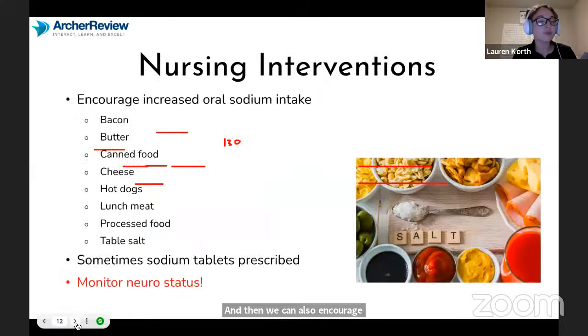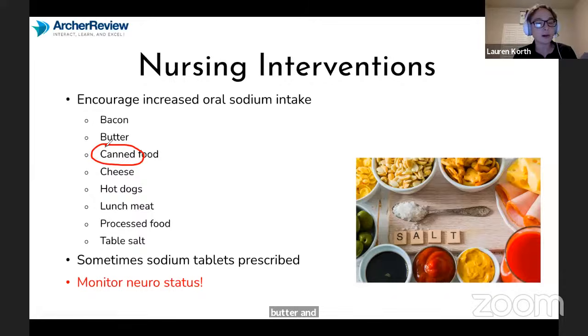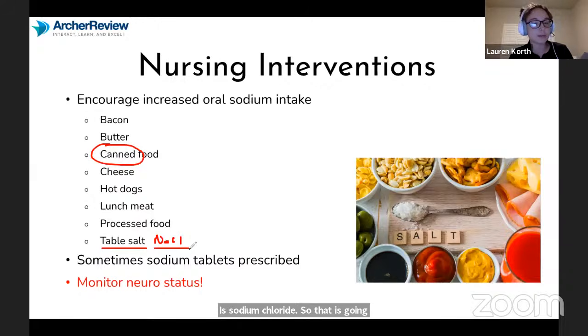So these are the foods that are easy to remember because they're everything that's delicious and bad for us and processed, like hot dogs and cheese and butter and bacon, anything canned. That's a huge buzzword on the NCLEX. Anything canned is going to contain a lot of sodium. Anything that is preserved or processed is going to have a lot of sodium in it. And then obviously table salt is sodium chloride. So that is going to be something we would help these patients choose. They want those sodium containing foods.